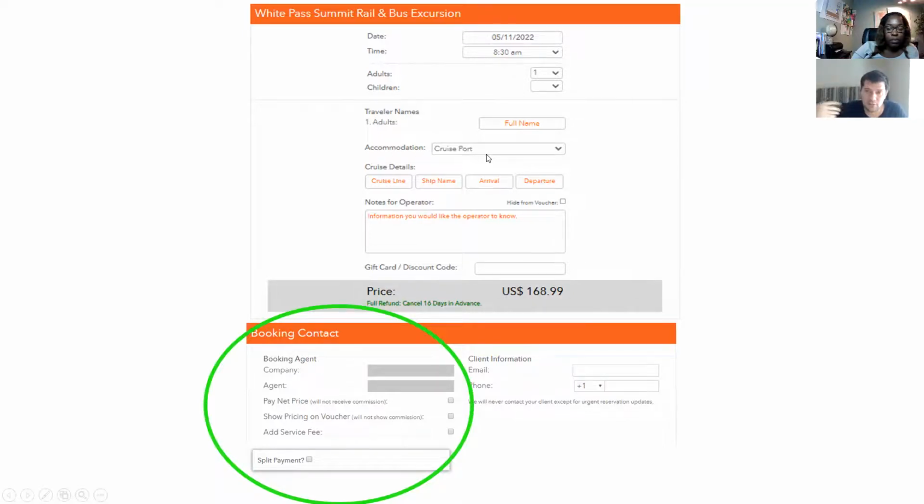If it's a hotel or a cruise port, it'll change accordingly. So by clicking cruise port, you see we ask you for all these details: the cruise line, the ship, the arrival and departure times. And now down here in the bottom left, this green circle, this is some of your kind of functionality that only you get as an advisor.